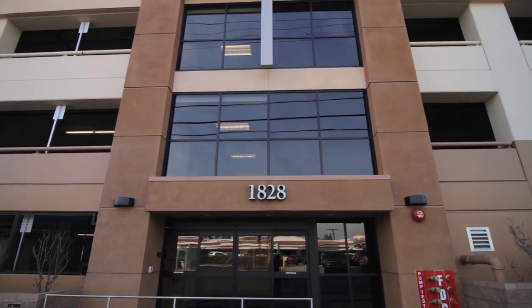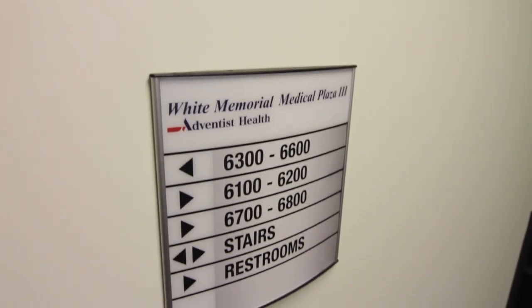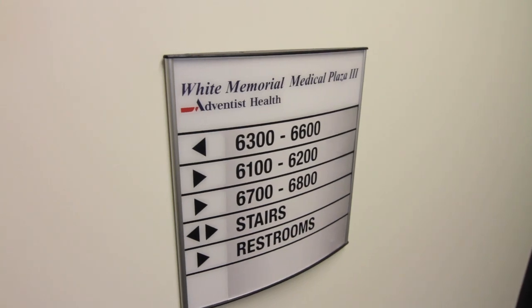The new Medical Plaza 3 that we have provides easier access to the community. Its location, it's really a statement to the community that you've arrived to White Memorial Medical Center. The response of our physicians to the new medical office building has been very positive. I think our challenge is going to be to save a little of this space for our needs in the future. We are now in the 100th year of serving this community.